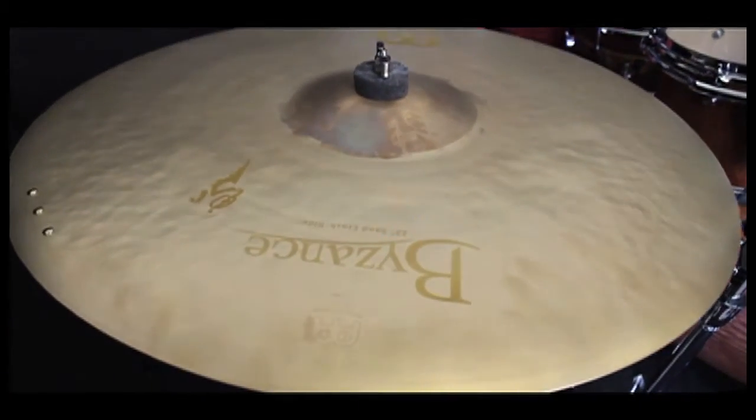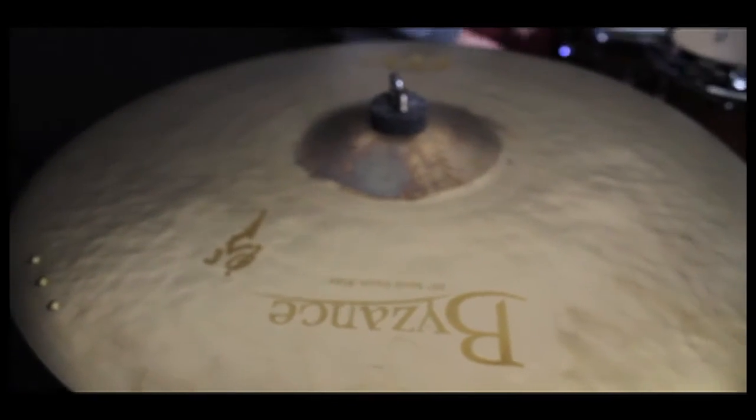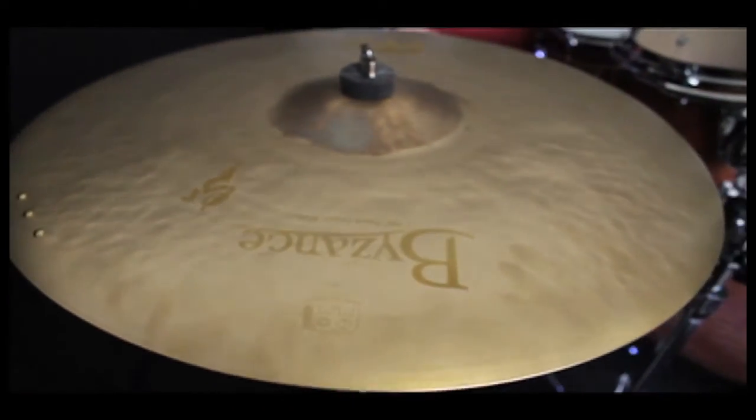I want to show this Meinl Byzance 22-inch sand crash ride. This is also part of the Bernie Greb designed signature cymbals. It has his engraved logo. Even all the logos on the Byzance range are laser etched, so they never will disappear, which is cool. This particular cymbal is on a very good deal, so it will be on our website.